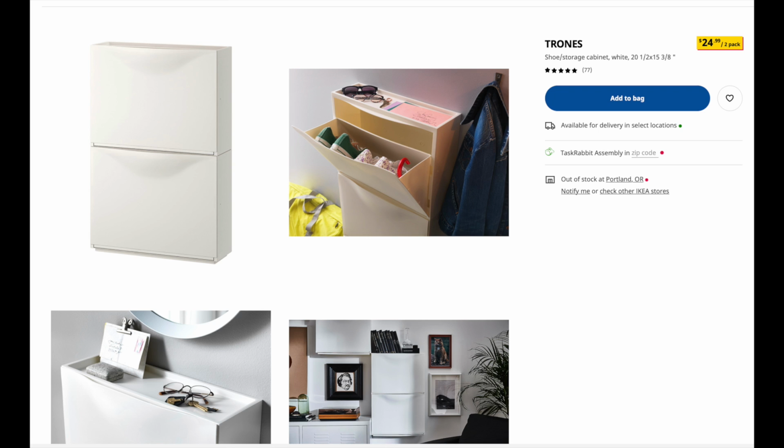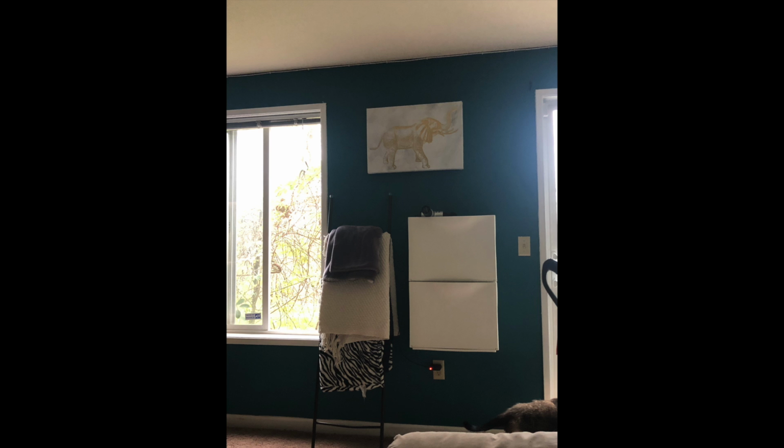It was $24.99, and it comes with the 2. And then you just mount them on the wall. So it is such a good deal. I really love it. And I can put my work shoes in there, or any shoes that I'm using constantly, and then other shoes we can kind of put away.